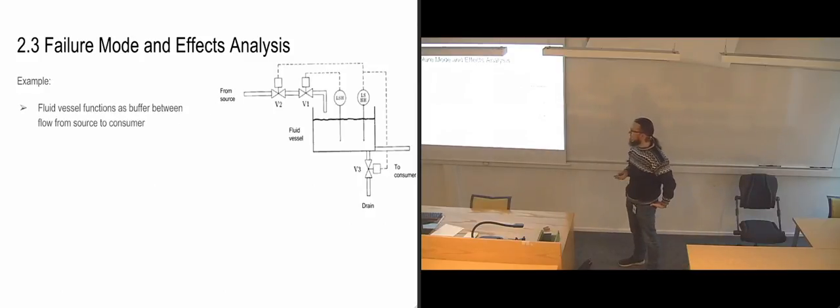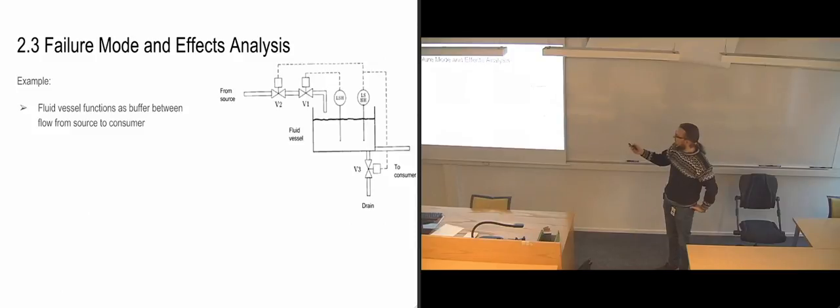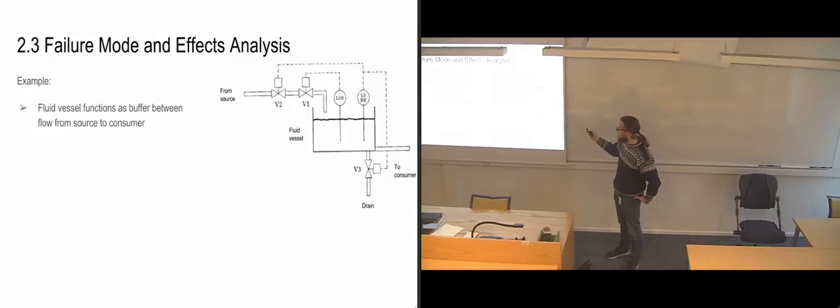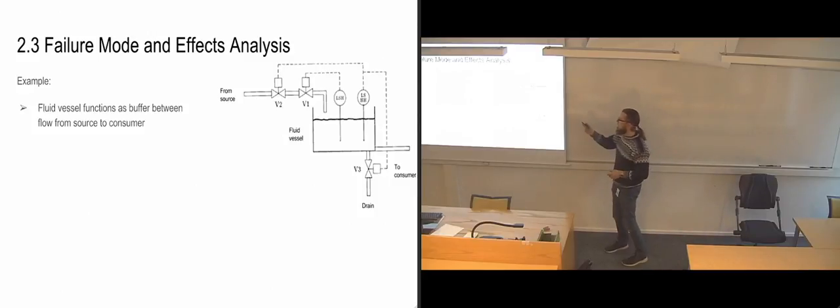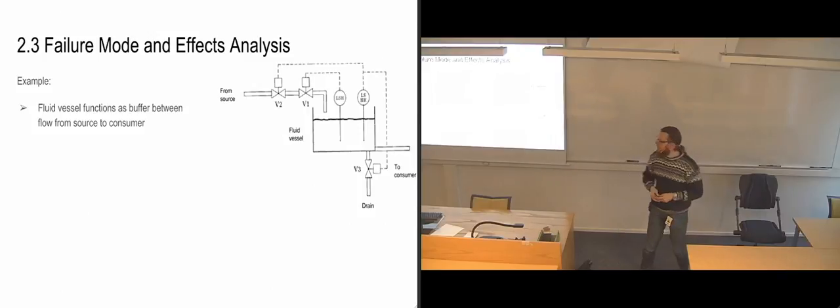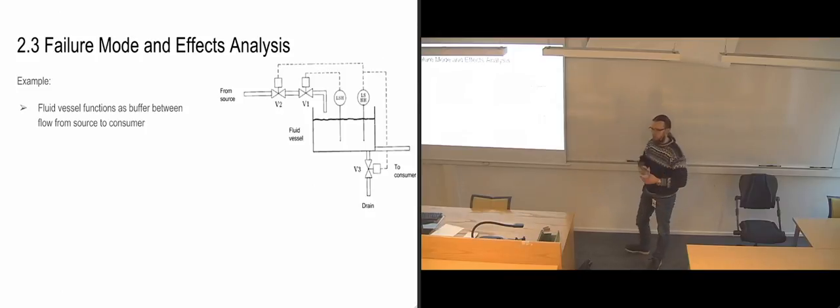So we have this system set up where we have a fluid vessel, which is basically this tank here. And it acts as a buffer of the flow between the source that is up here and the consumer that goes out here. So if we have an intermittent flow coming, we could also have a steady flow, and then every now and then the consumer is using part of the fluid. It could also be that the consumer is using a very small flow of the fluid at all times, and then we have a very large flow coming every now and then from the source. Either way, we need to gather up some fluid in this tank.